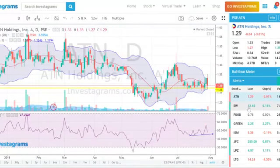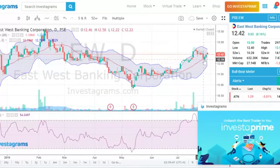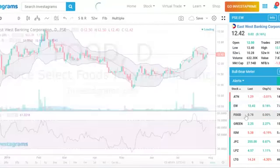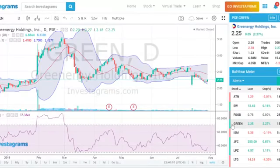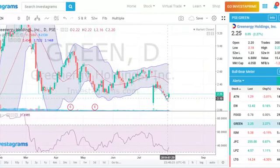Okay. For East West, it is starting to move up. It bounced at the MA20 area, so that line, as always, you've seen in the previous days, it bounces at that area. There was no significant movement for Food. Green, we've seen a 2.27 increase in the price today. So it looks like this has confirmed the support and is now starting to reverse.